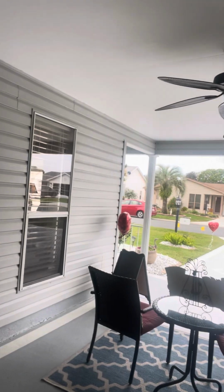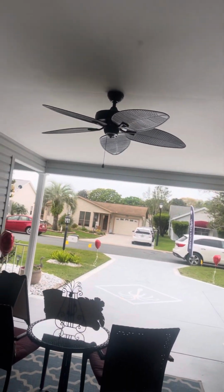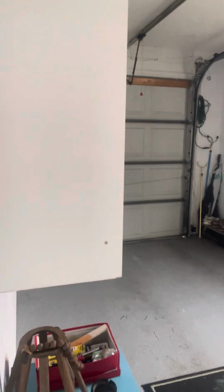And now we're back in the carport. They've got a nice ceiling fan. See, they love the setup out here. And now the side door into the golf cart garage. Got some built-in cabinetry. It's epoxy floor.